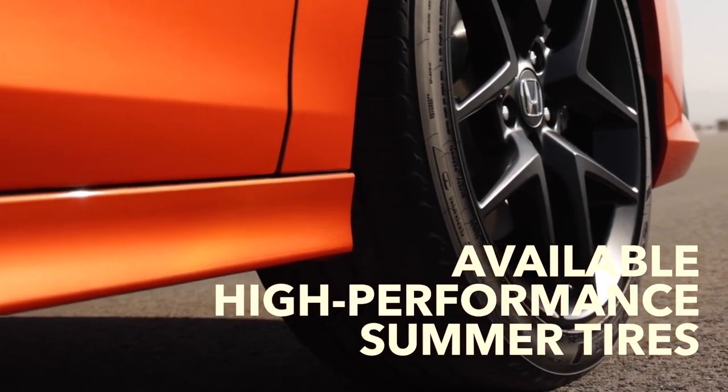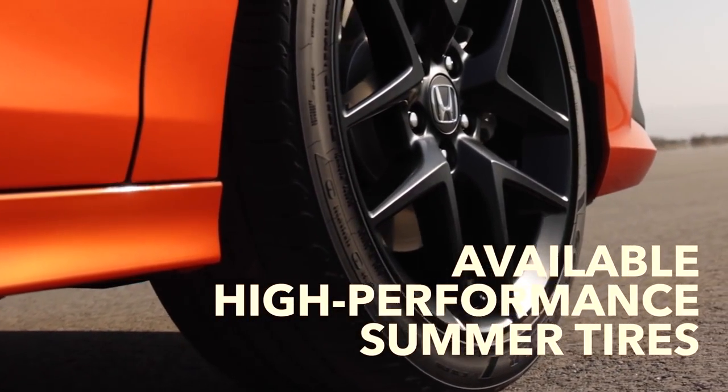We do have a high performance tire that's a factory option that you can add. It's basically a summer tire, so you can put it on, and it gives you a little bit more traction when you want to go out to the racetrack or just enjoy more spirited driving.